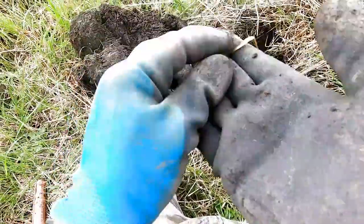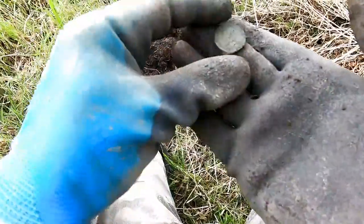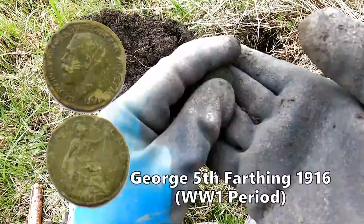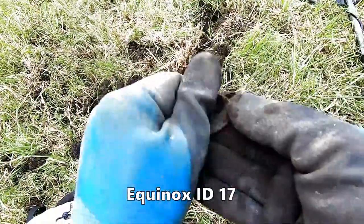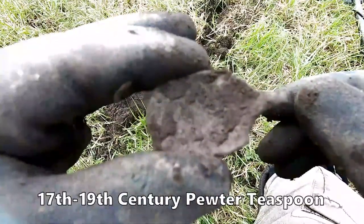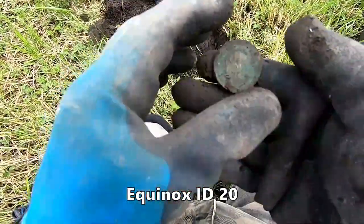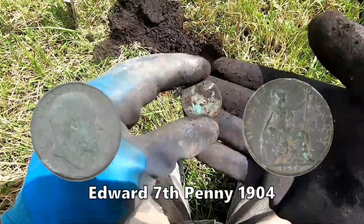Farthing. Oh, of somebody. Farthing. Of the fifth. Farthing. Oh, a pewter spoon, a teaspoon actually, pewter, 17th to 18th century. Edward the 7th, coins between 1902 and 1910.